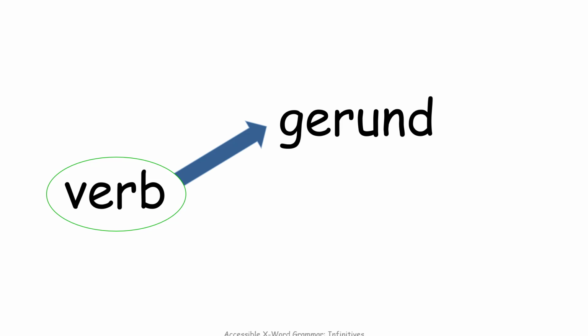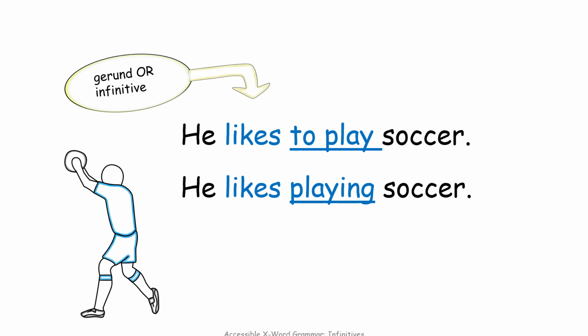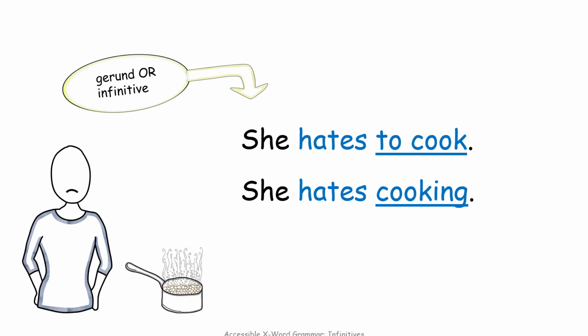In the last lesson, we saw that gerunds can follow certain verbs too. In some cases, you can use either a gerund or an infinitive. He likes to play soccer, or he likes playing soccer. She hates to cook, or she hates cooking. You will see other examples in Lesson 20.